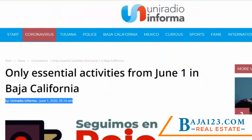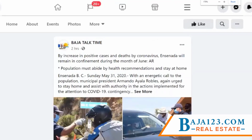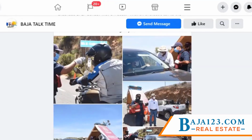So Louis, moving forward, the reason that we're sharing this with people is because the city is taking other precautions right now, such as limiting the access to Rosarito, and they're creating checkpoints. So tell us what's going on with these checkpoints. Basically, what both municipalities have said, and this is for both Ensenada and Rosarito, is that they want to limit the amount of traffic that's coming into town. And the way that they're doing it is by putting either roadblocks or checkpoints.